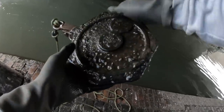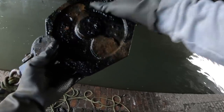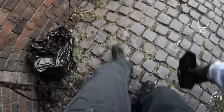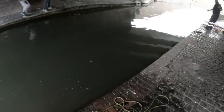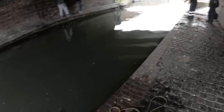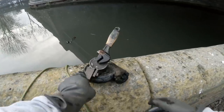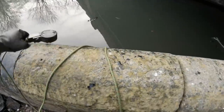No idea what that is. An old weight? No, it's not a weight. Could be a big washer off the old bridge. I'm gonna keep that. Take it home and clean it up. Well, this is where Scott found the old antique sword. This is a bridge, yeah. It could be all linked to the same era. So next cast out, we've got a second trolley wheel, nice little wrench.